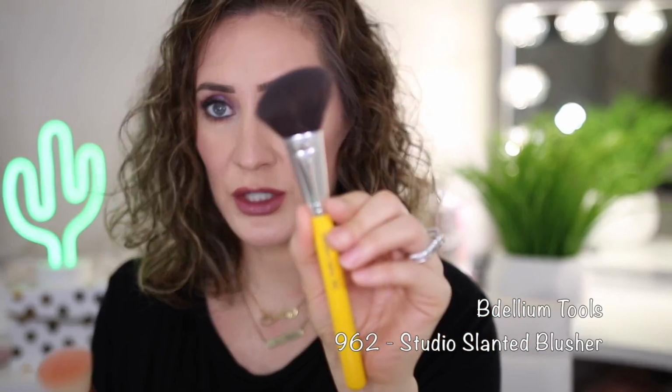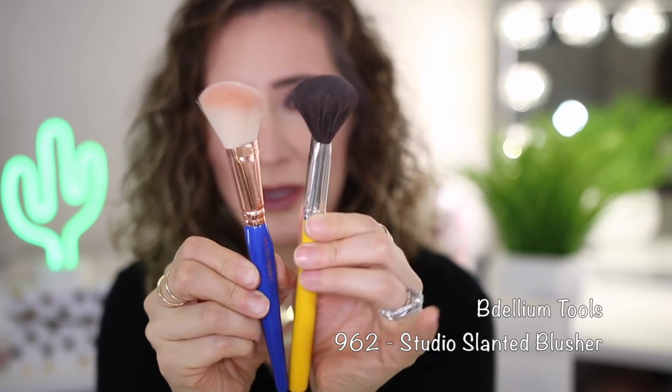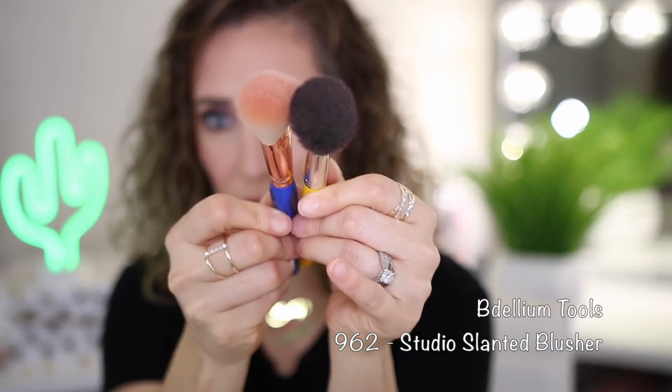So this one here is the golden triangle. It's all synthetic. This one is from their original line, which I believe is their pro line. I'm not 100% sure what that line is called. But again, I will link the brushes down below. So the regular line has the yellow handles on it, and the hairs are not synthetic. When you actually look at them side by side, the yellow one actually looks a little bit bigger. It's a little bit more fluffed out.